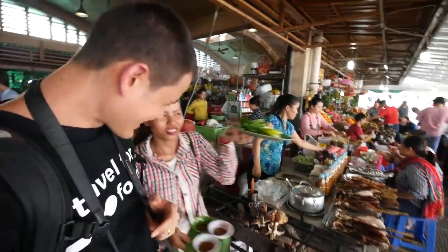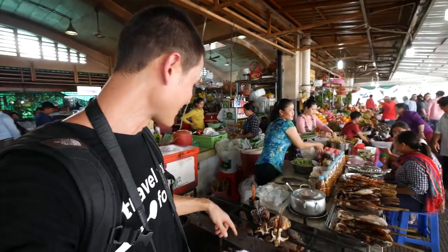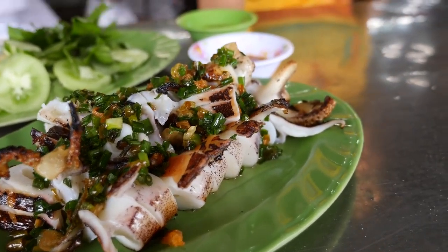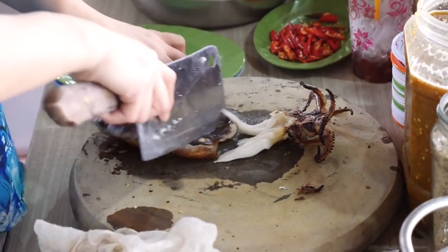And then as you order it, she drops it back on the hot coals, and it's really hot. I can feel the flames coming off of those charcoal. We're about to eat a giant squid. You got to see the caramelized edges of that squid. It is a beautiful, beautiful thing.